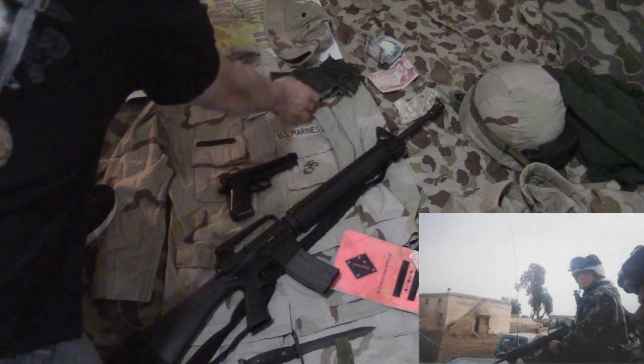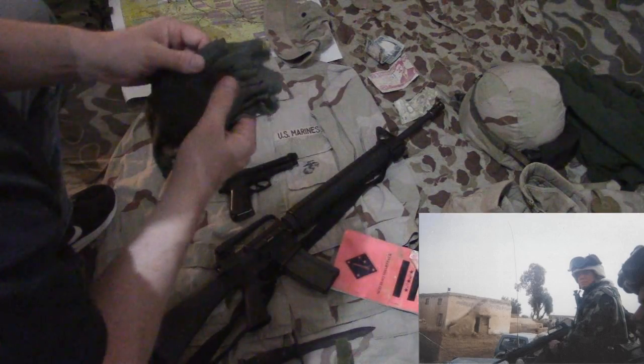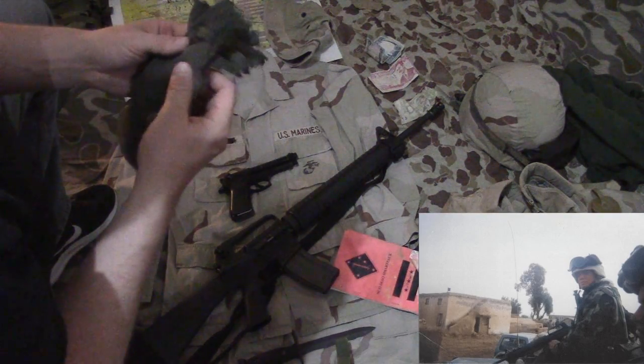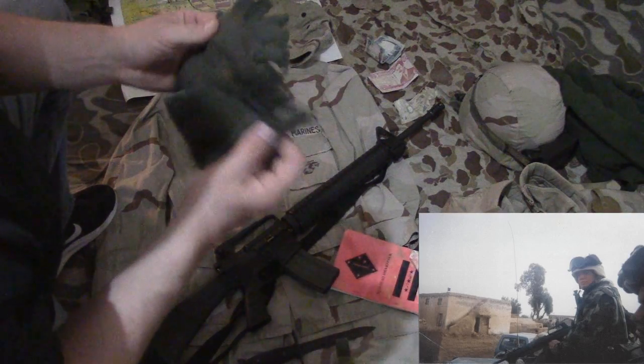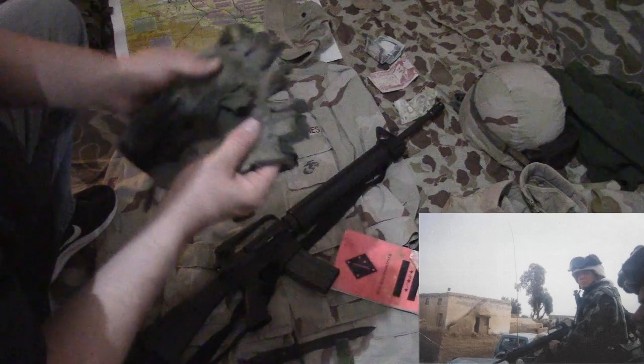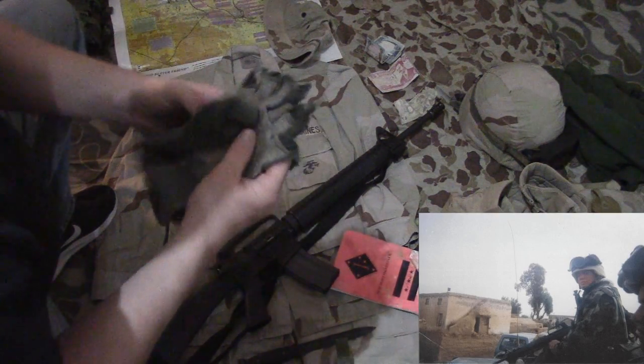Moving on, these are the actual gloves that I wore during the invasion. If you ever wore Nomex flight gloves, you know that the fingertips blow out. So once that happened, I just cut off the ends. But these were the actual Nomex flight gloves that I wore during the 2003 invasion, pretty much the entirety of the deployment.